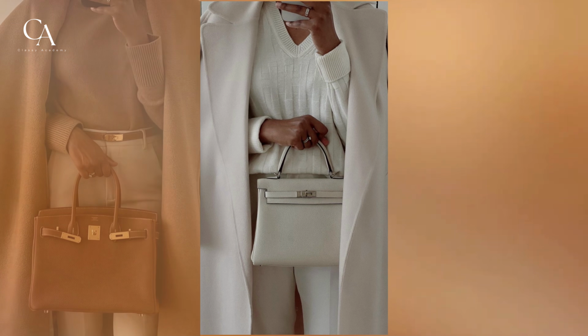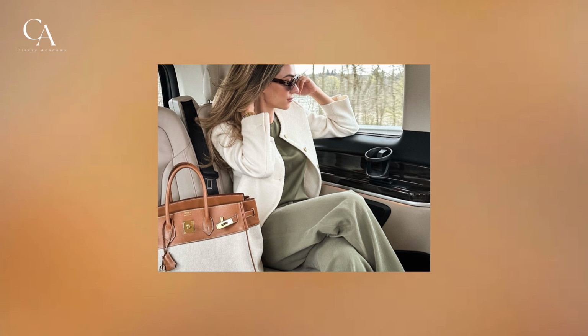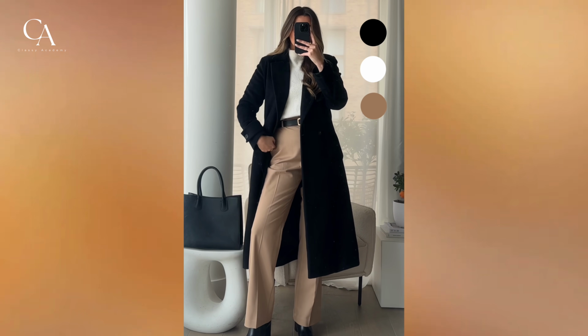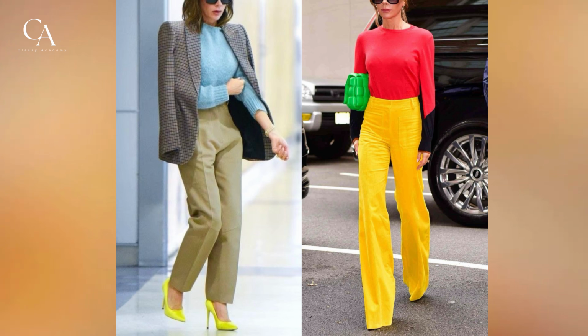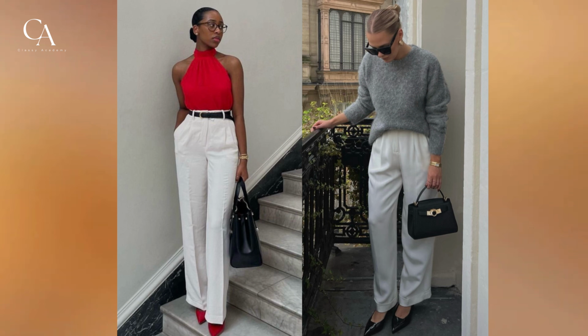Elegance is about balance, and while experimenting with different fabrics and subtle color pairings, keeping your outfit within a minimal color palette ensures it feels cohesive and refined. Too many colors can make an outfit feel busy and disjointed, but a streamlined palette allows each piece to work in harmony, creating a polished and effortless look.